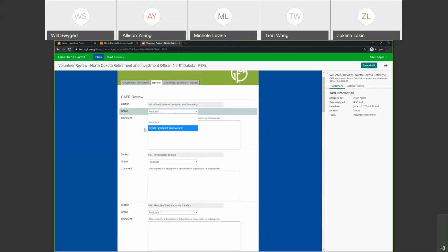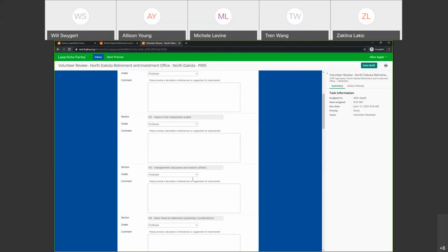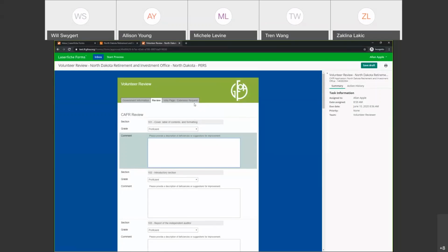And if I select the grade, I can select proficient or needs improvement, and I can apply a comment to any of these. And this is what I said before, where if you're moving through these and only finish half, you want to save as a draft and come back to it later, you're certainly able to do that. If you save as draft, it'll just close out and come back up, and I'll show that in a second.